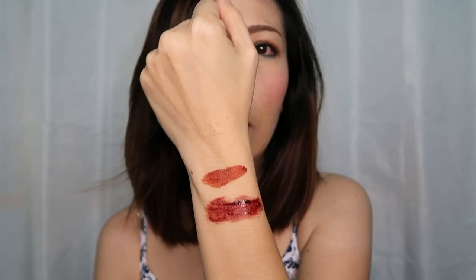Para siyang may pagka-maroon. Wait, ayusin lang natin. So, let's wait for this one to set sa arm natin. And we're going to apply this one on our cheeks. On our lips. On our lips na. So, again, hindi siya amoy chemical. Fruity. Yeah, there's a parang scent ng fruity. So, okay, we're going to try this one on. Ito na.